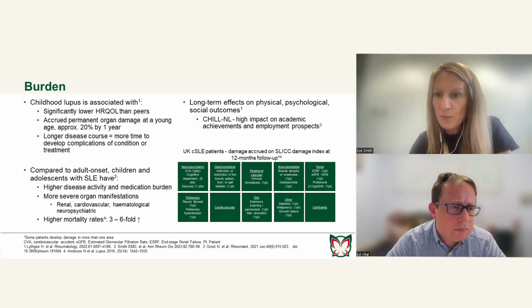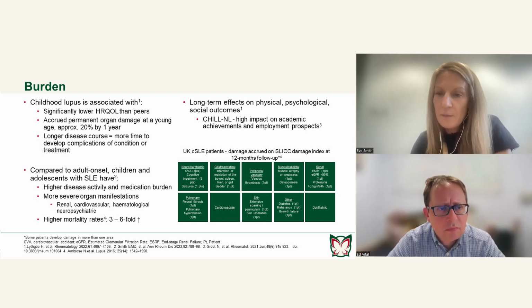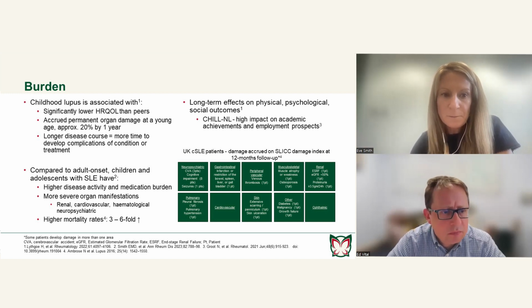So this is something that we've been particularly concerned and preoccupied about. And obviously children have a far longer disease course, so they have more time and potential to develop complications from the disease itself and also from the treatment.